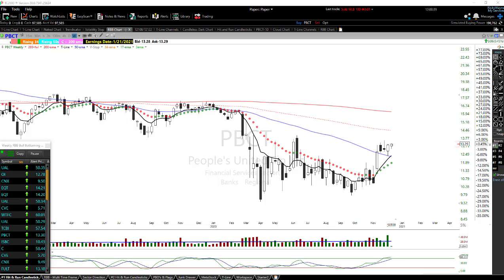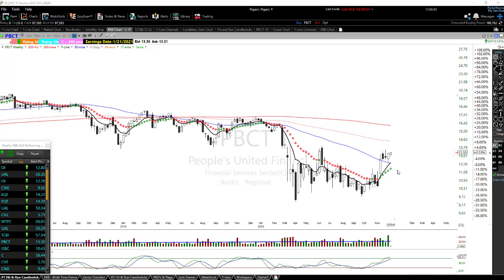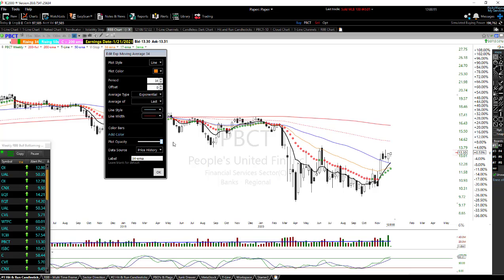Lee's asking, that is exactly what I wanted to ask Rick: what is the chart setup for the pinball setup? The pinball setup, there's a scan there. I don't have it up, but basically, what the pinball setup is, is this right here. Let's add the 34 EMA in there. There we go.